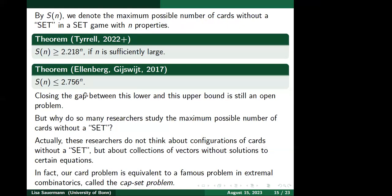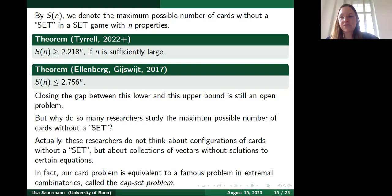Could you explain why we don't change the number of possibilities, but only the number of properties? Yeah, that's a great question. So you can also change the number of possibilities and then you get a different problem, which you can also study. The reason I didn't do that in this talk is because I wanted to talk about something equivalent to this famous cap set problem.